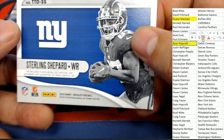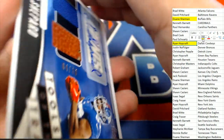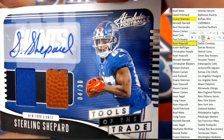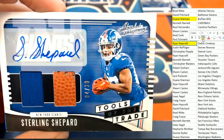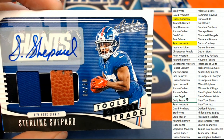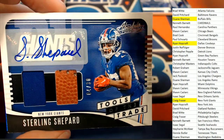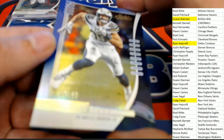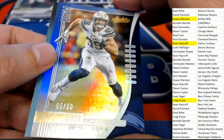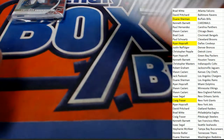It's a Sterling Shepard, the wide receiver for the Giants, hits. Oh, Big Hit Boulevard, man. That's great. Sterling Shepard, 4 of 30. New York. So there's a great autograph right there for the Giants owner. And Joey Bosa for the Chargers. Parallel numbered 5 of 50.